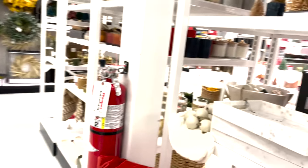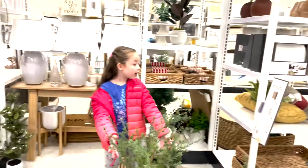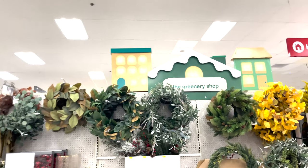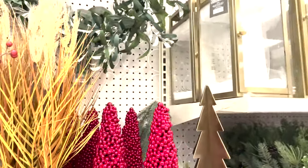Harvest ready pumpkin patch. So really, really cute stuff. Look at these little trees. They are so adorable. They have so many candles. I love these little trees. Oh, what fun. Look at this wreath. So nice, pretty, pretty fun decor. We got some cranberry little trees.